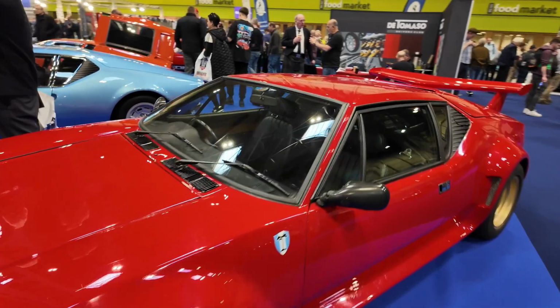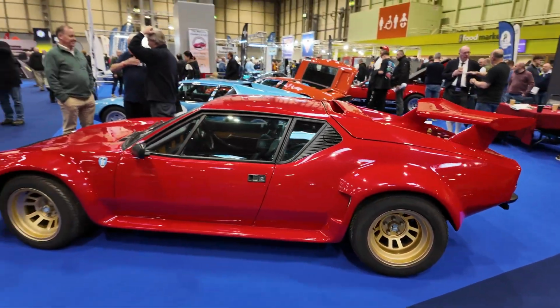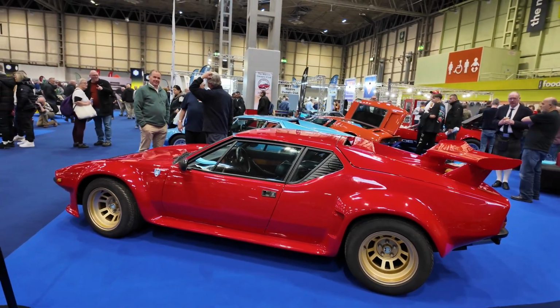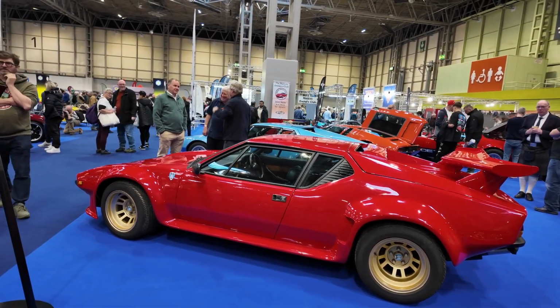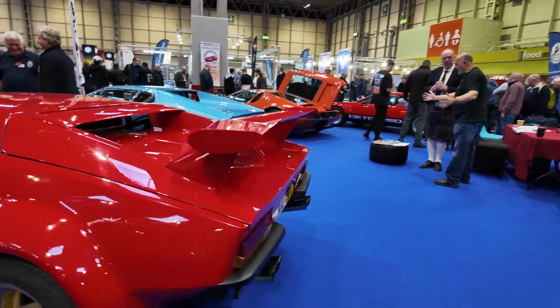So this is a Pantera GTS. Looks really different to the original Panteras. A massive wing on the back, very Lamborghini Countach-esque.